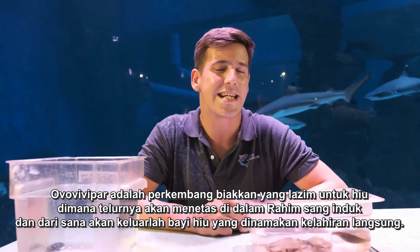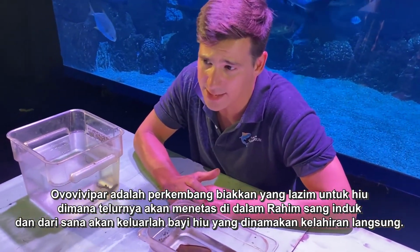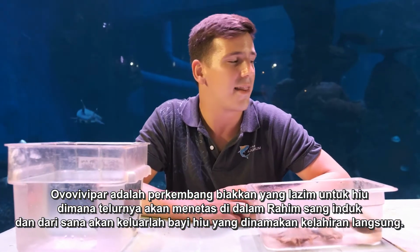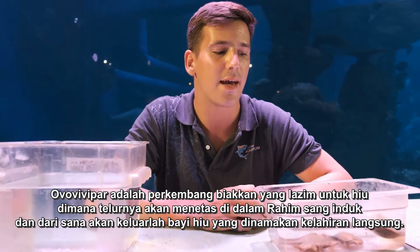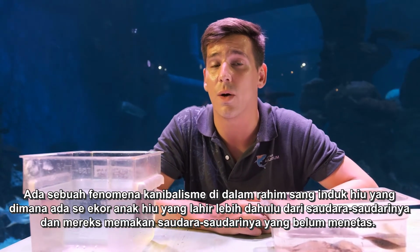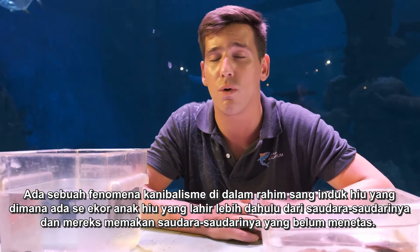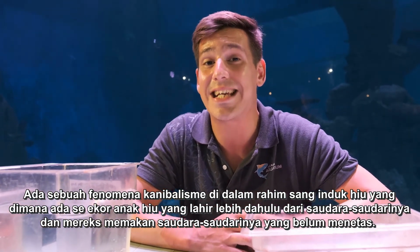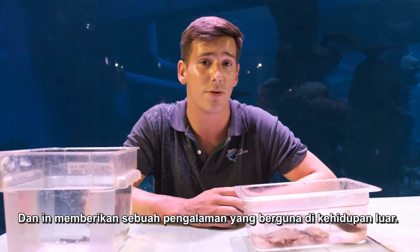Ovoviviparous is seen in species like sand tiger sharks, where an egg is created inside the female, but then the pup hatches out inside the womb, and from there it ventures out as a live birth. There is a phenomenon known as intrauterine cannibalization, where we see that a sibling shark inside the female that has hatched before all of its other brothers and sisters actually eats all of its siblings. This gives it an added advantage once it does venture out into the real world.